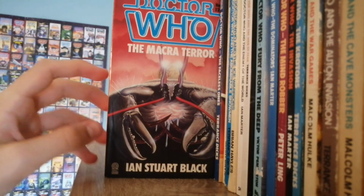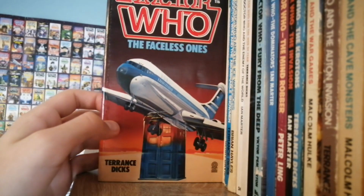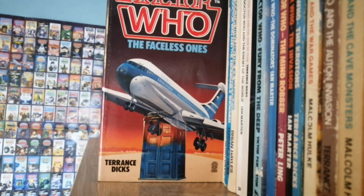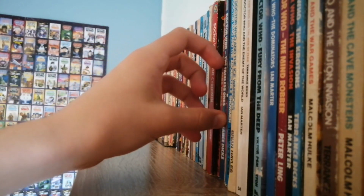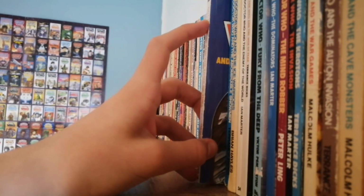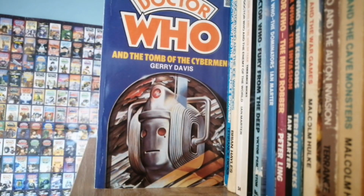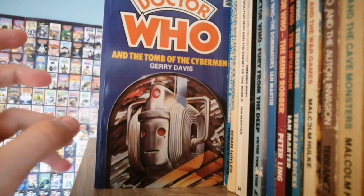Again, quite a tricky one to get hold of. The Faceless Ones, this is quite an iconic one there. Can't wait to read that one as well because I love The Faceless Ones, it's such an underrated story. In season 5 now we have Tomb of the Cybermen, which is a lovely one, despite the Cyberman on the cover being totally inaccurate.